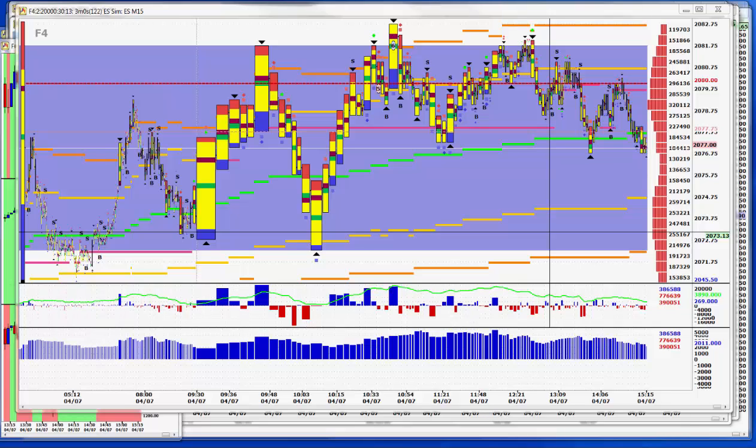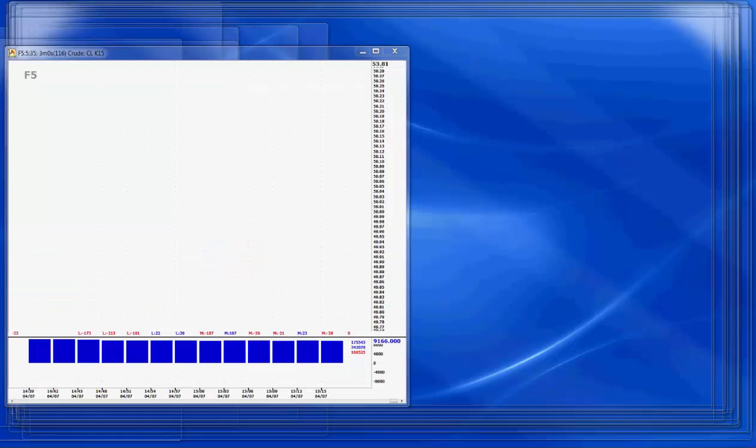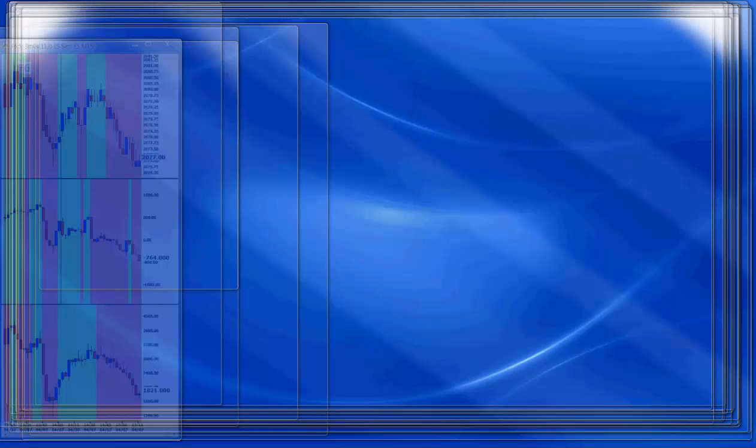Yeah, you mean fading the stop run trade, Drewski? Or just joining them as they run or go gun stops?